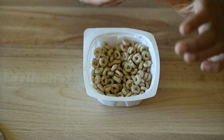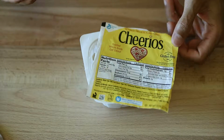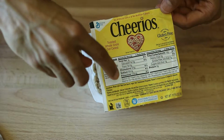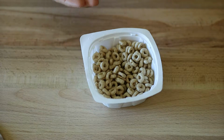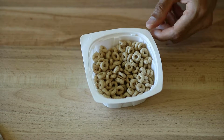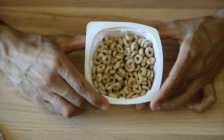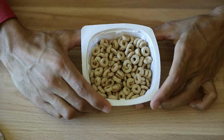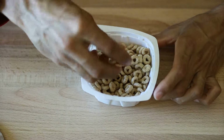Actually, I take that back. There's a very minimal amount of added sugar. If we come back to the ingredients, you can see right after cornstarch there's sugar and salt, but it's still just a trace. I don't even think it's anything worth mentioning, considering there's less than 1 gram. However, there are a significant amount of carbohydrates which come from the actual whole grain oat that's processed into making this.